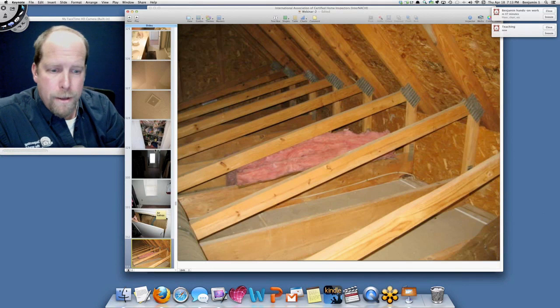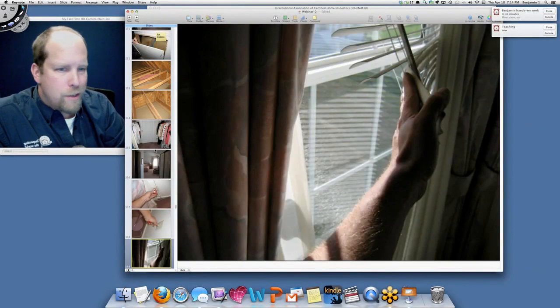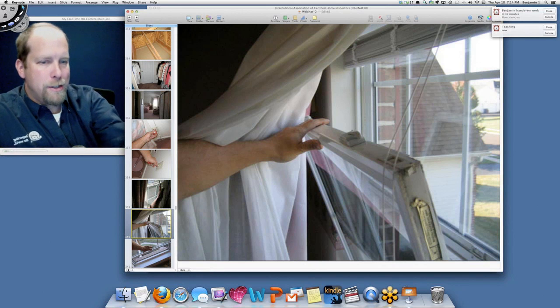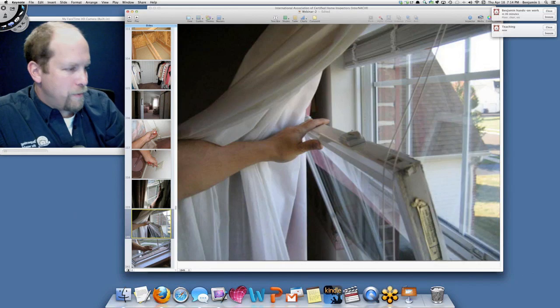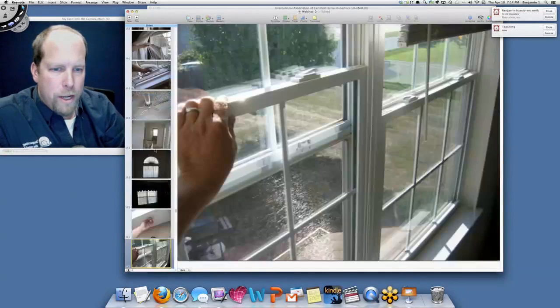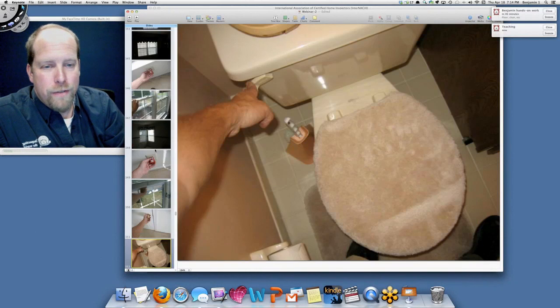So there's the unfinished attic space. It looks great. Switches, receptacles, windows. I can see just by doing that, they're tilted in. Bottom sash tilts in. Top sash is fixed. It's vinyl, double insulated. Window, receptacles. So it's looking good. The interior looks just fine.